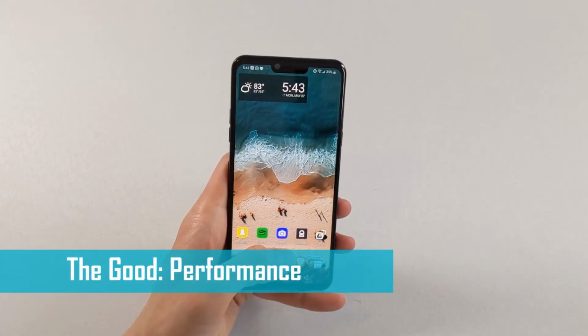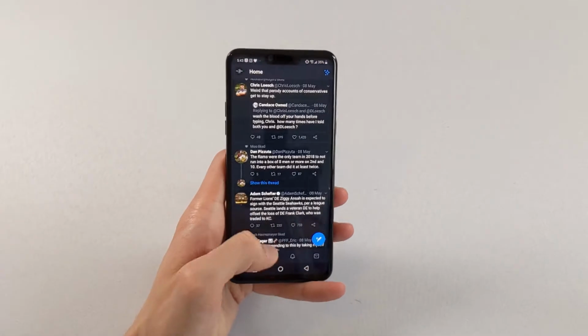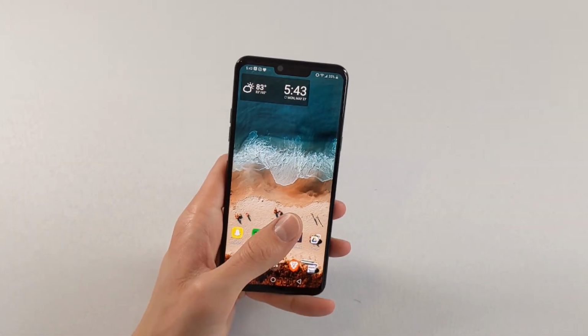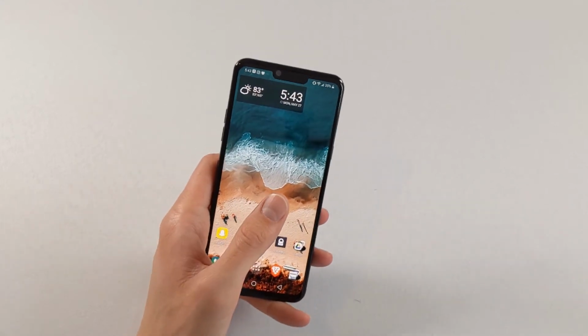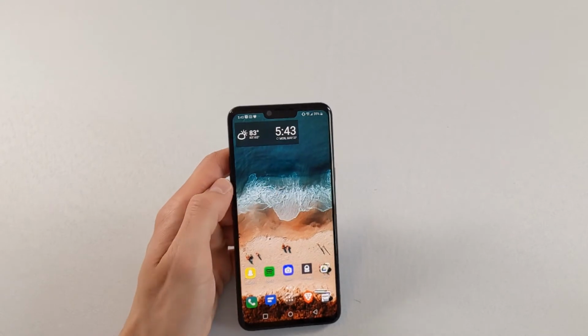And next up, performance, which you guys probably saw coming. It has a Snapdragon 855, so apps load up really quick. Switching apps is also quick. The phone feels very smooth and fluid overall. It's not crazy snappy like a Xiaomi or a OnePlus device, but it's more than fast enough. Feels really nice and smooth.